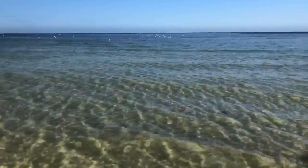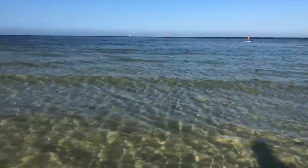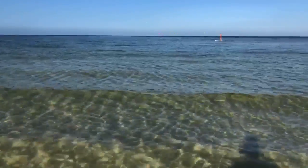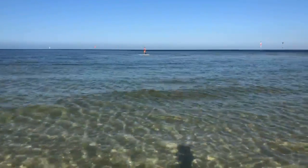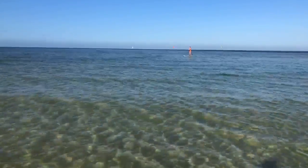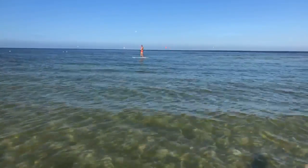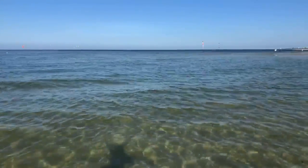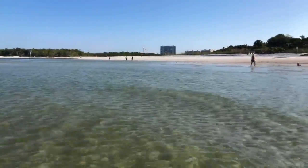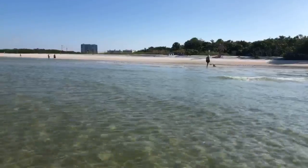See the birds, those are terns flying out there. This water's pretty shallow out here. Not even knee deep where I'm at. Paddle boarder out there, heading south down the beach. I'm going to turn around, you can see how far out I am from the beach. I walked a pretty good little ways out here. Beautiful out here, though.